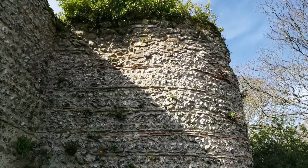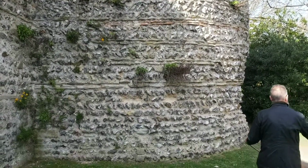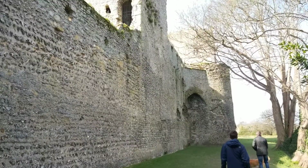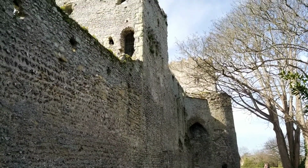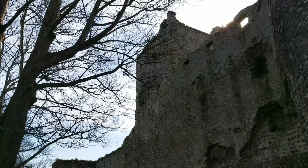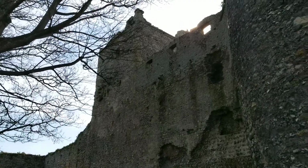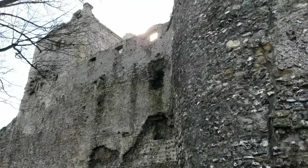Looking at the stonework here, you can see the layers of flat stone, then the layers of flint, and the layers of terracotta. This was a very common Roman building technique. They often used it on walls, and if you look at the ancient wall of Londinium in London, it's built in exactly the same way. The Romans occupied the fort until around the early 5th century.